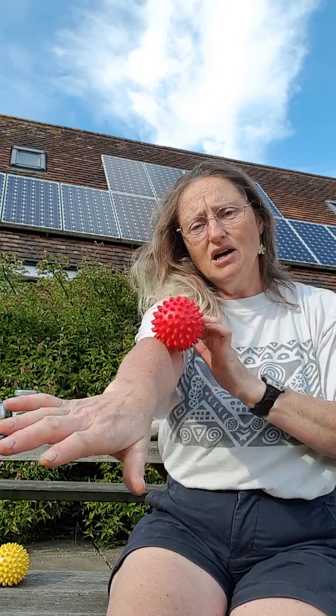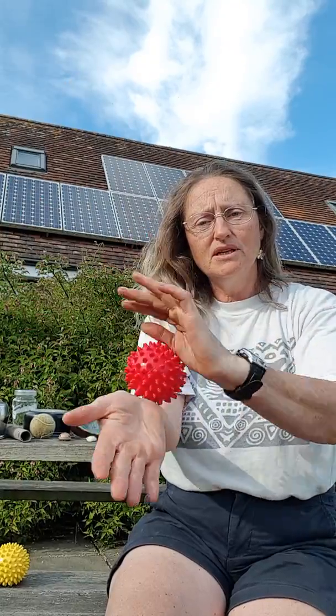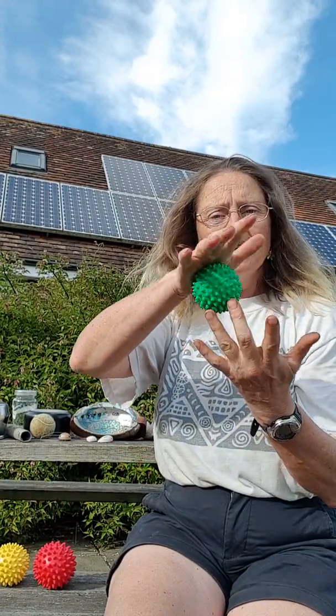But again, they're a great way of stimulating your nervous system. You can roll it up and down your arm, around your arm. With a smaller one, you can get them almost to go between your fingers. And it's a fantastic way of stimulating your system. And it takes a bit of practice.